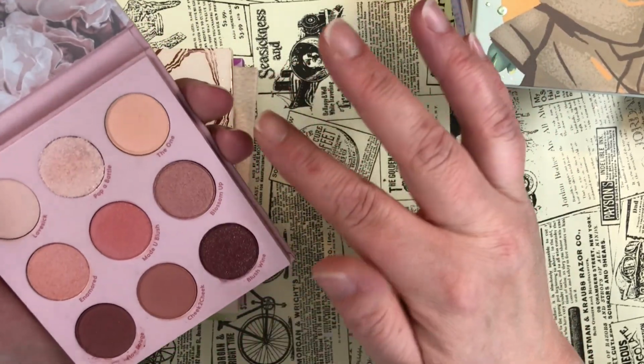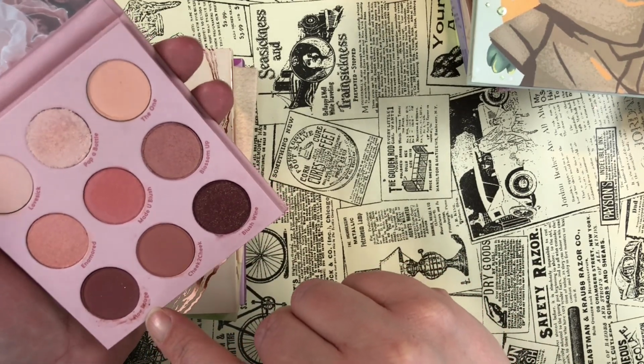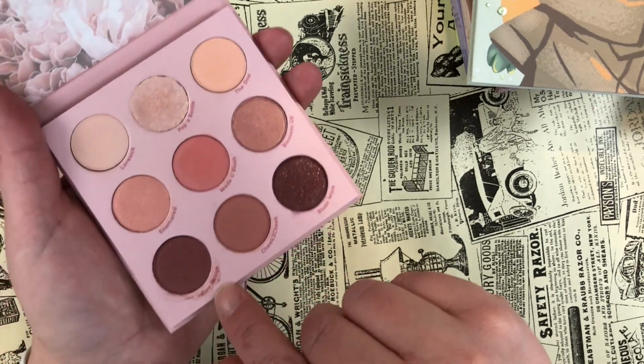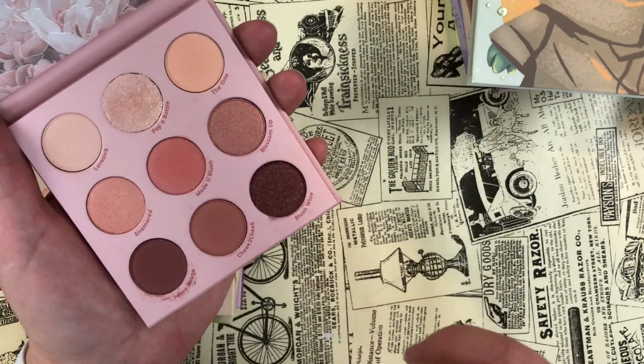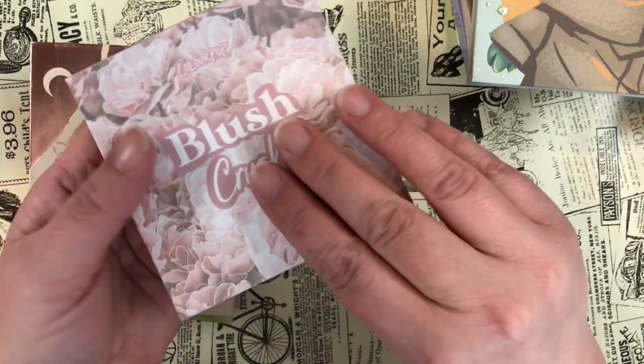This is really beautiful as well. I love this shade down here, which is called How Rouge. It is one of their sequin shades that has a little bit of glitter, but I don't mind. And I just love the incorporation of peach in here as well as plum. So I think this was a real well thought out palette.